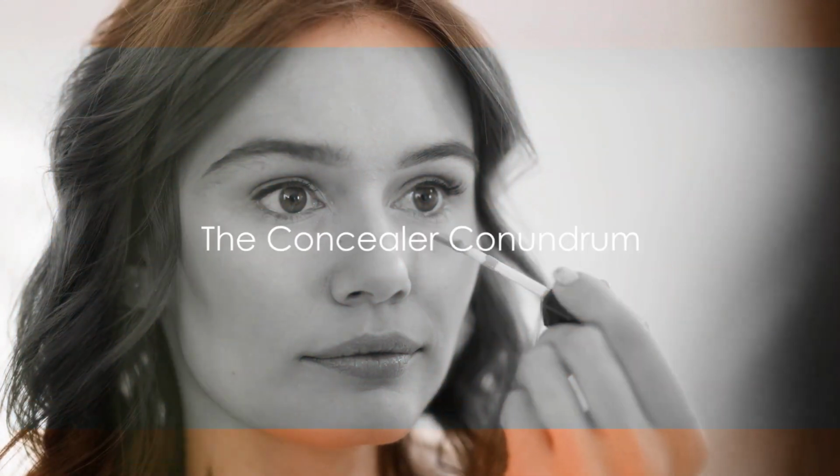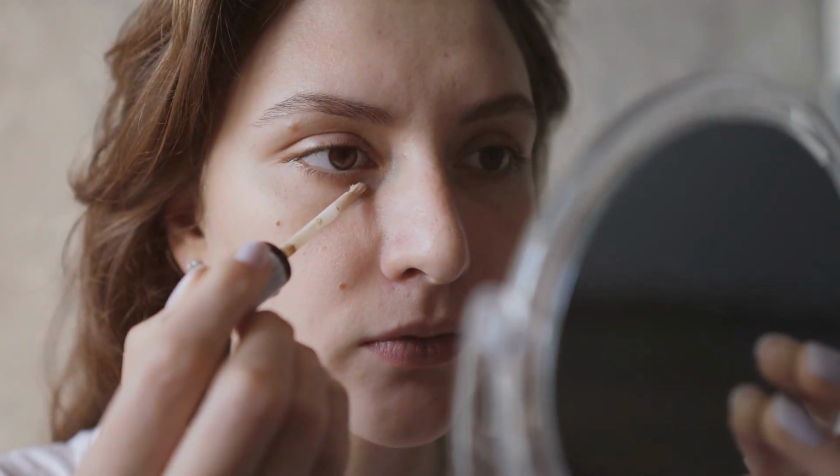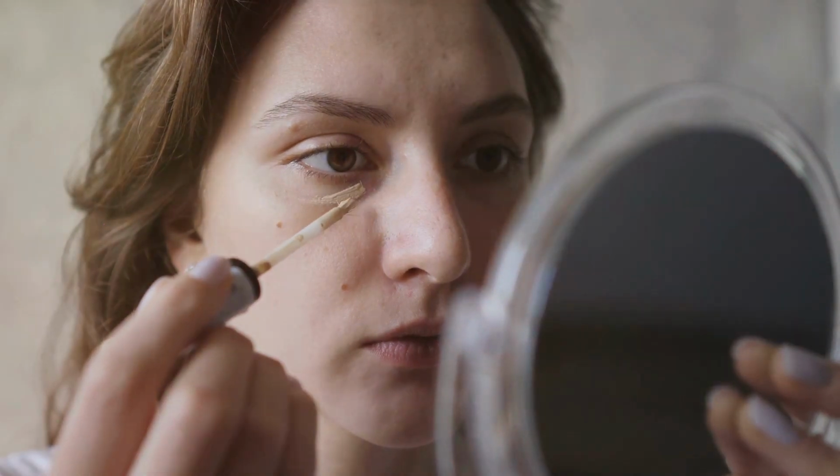Ever battled with a stubborn pimple or dark circles under your eyes? You're not alone. Concealer can be a tricky product to master. From selecting the perfect shade and formula to understanding where and how to apply it, the challenges are real. But don't worry, we're here to help.